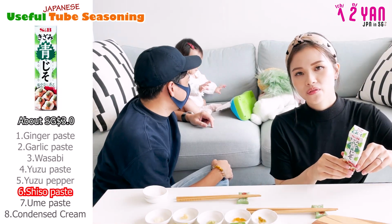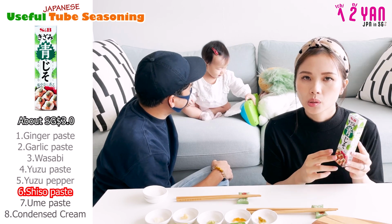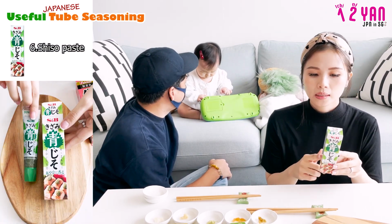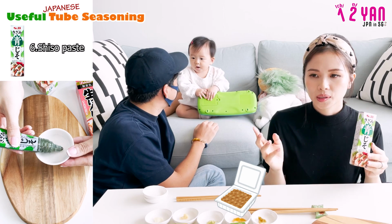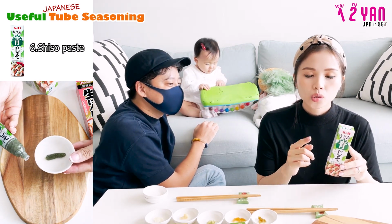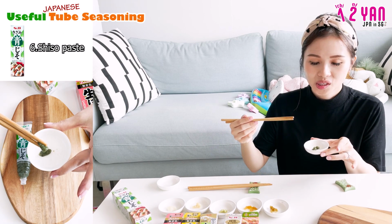The next tube that I'm going to recommend is this. This is not so commonly found, and I'm also not sure if you guys know about this. It's actually the shiso leaf. In Japanese cuisine, they used to pair it with somen, cold somen, natto, which is the smelly bean. Quite an acquired taste, but I love it. And also on pasta. So I'm going to do a taste test while Papa is carrying Anna. I think she's going to sleep soon.